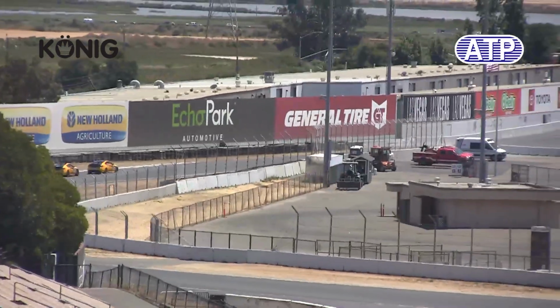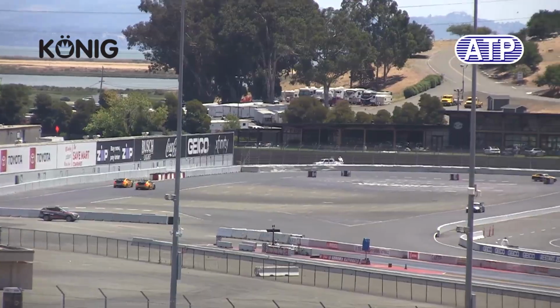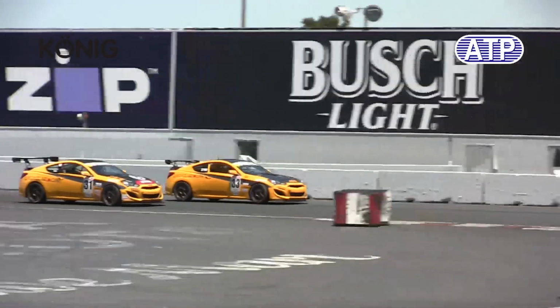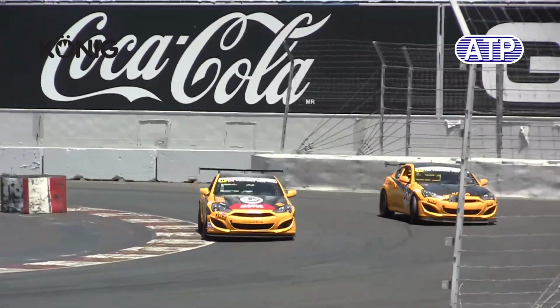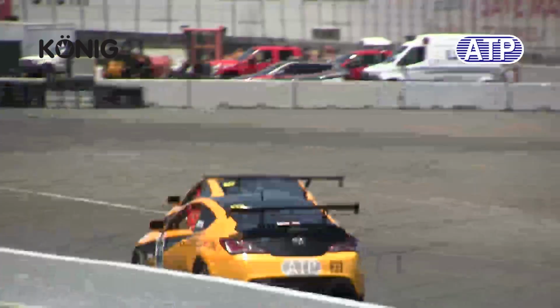So behind the hill they go. They come out. Ali's looking on the inside. He's thinking about it. Ken leaves the door open. Ali is going to outbreak him. Oh my goodness, I cannot believe Ken left that door open. Ken cannot do the over-under.